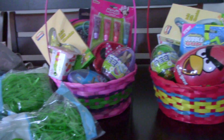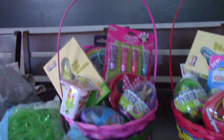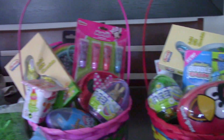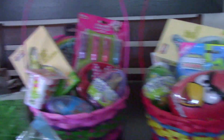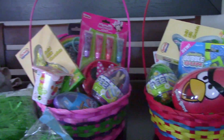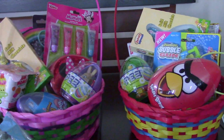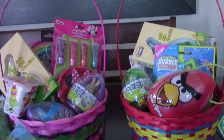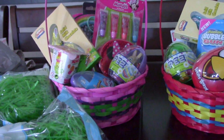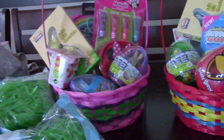Today I am going to be making Easter baskets. Yay! This is one of my most favorite times of the year, and I have two special kiddos that I'm making baskets for, a little girl and a little boy. I'm going to show you what I'm putting in their baskets today. So let's get started. We have a lot of stuff to go through.